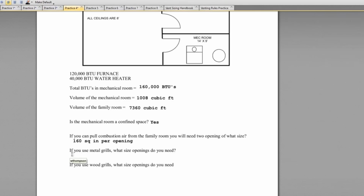So let's see if we can type this in here. So I need grills that are 213 square inches in order to get 160 square inches of free area. Does that make sense? Because of the louver effect. Remember the louvers block it?